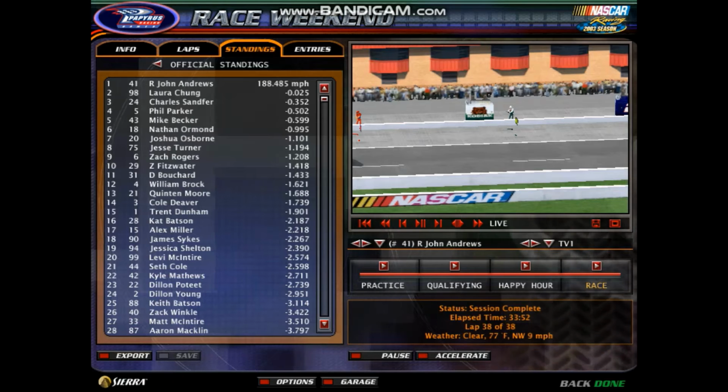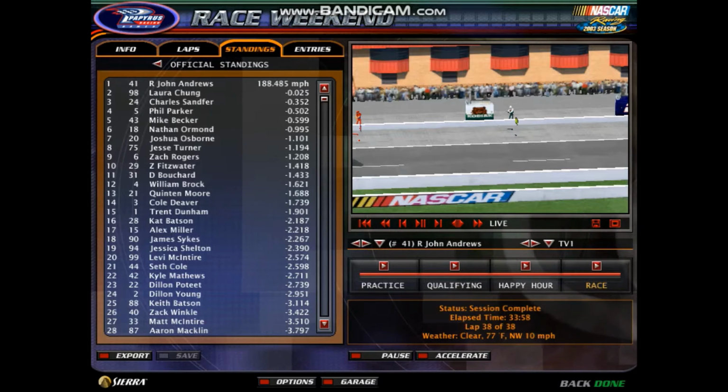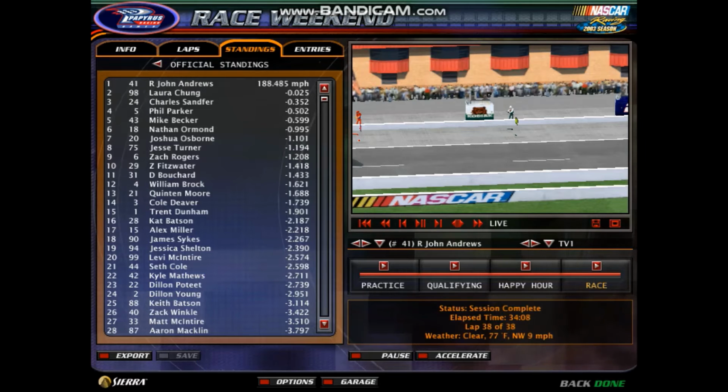Average speed 188.485. And how about a first-time winner? John Andrews gets his first career victory, holding off another driver trying for her first one, Laura Chung. I'll tell you what, the way those two keep running, we may see those two throw their hats in the ring for possibly a top 10 run in this series as well.